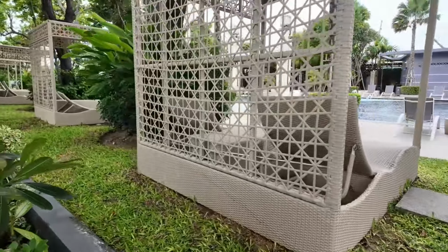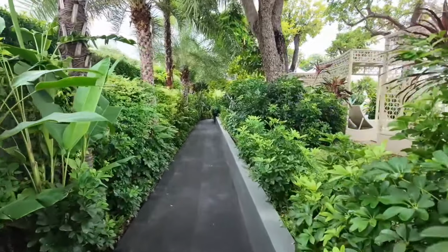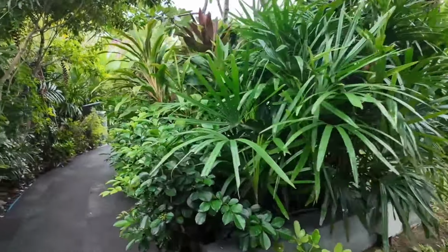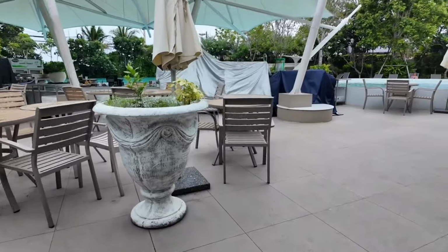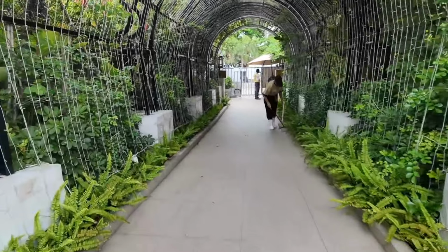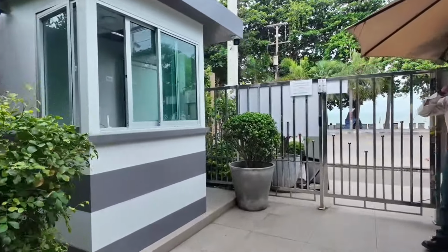We've got these little beds out here. Hello. Morning. Feels like a tropical oasis. And then here's the little drink area here, outside bar. At nighttime, this is all lit up. Hello. And good morning.